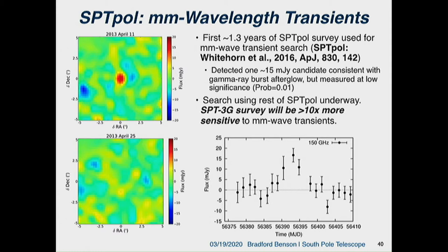And then one new area that I think you'll start seeing more and more of, especially from the South Pole, is this search for millimeter wavelength transients. A few years ago, we had the first limits on millimeter wavelength transients in this Whitehorn et al. paper. So we did detect one 15 millijansky candidate that flared up for a few days and then dimmed, that was measured at low significance.